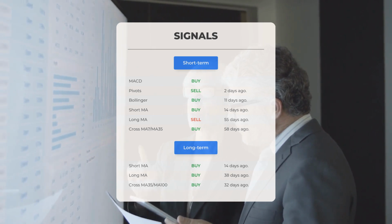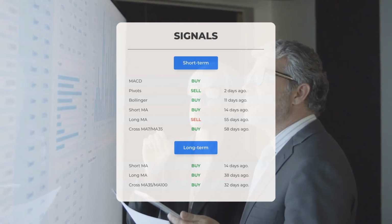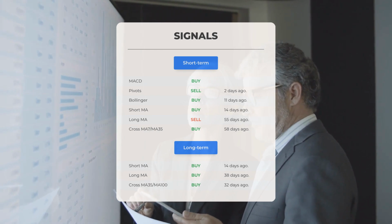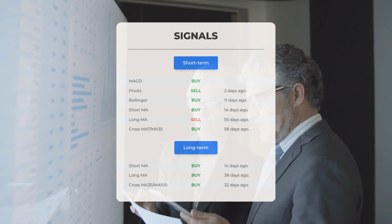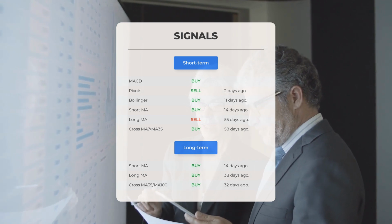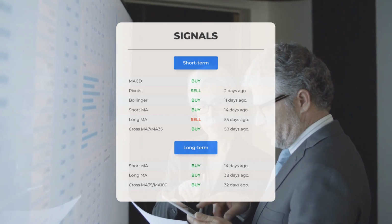If we look at the 12-month chart, we see short moving average, buy signal from 14 days ago, long-term moving average, buy signal from 38 days ago. The relation between the short and long moving averages, buy signal from 32 days ago.